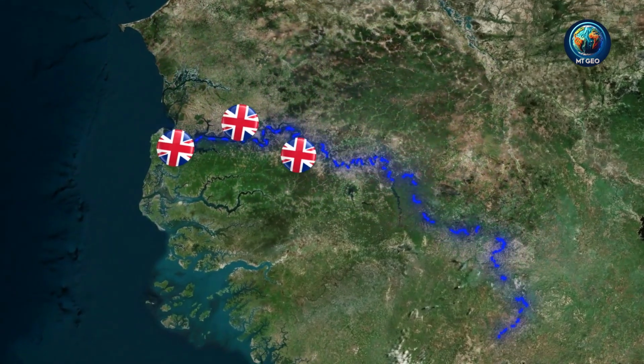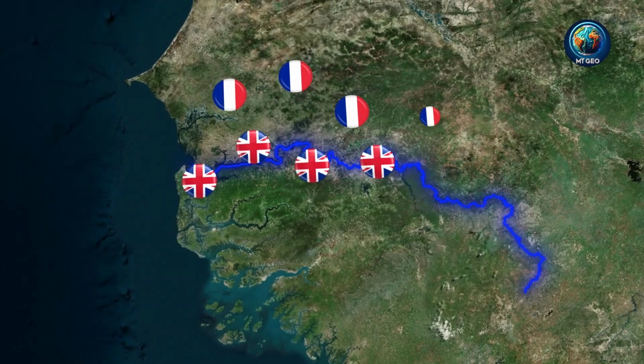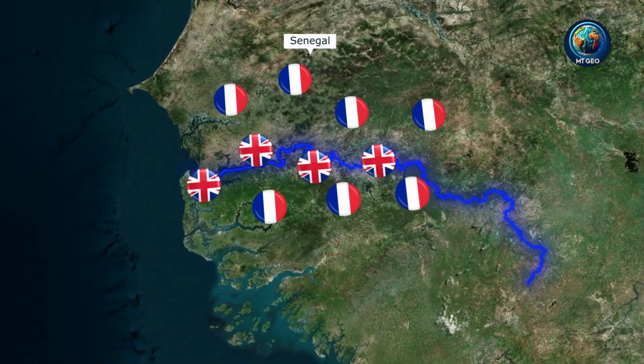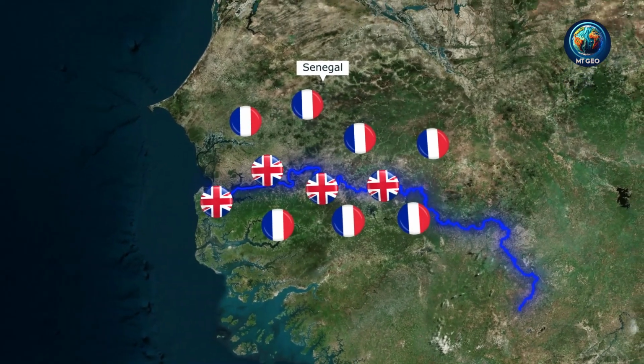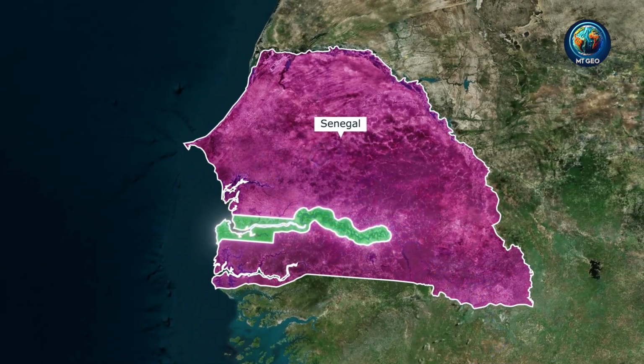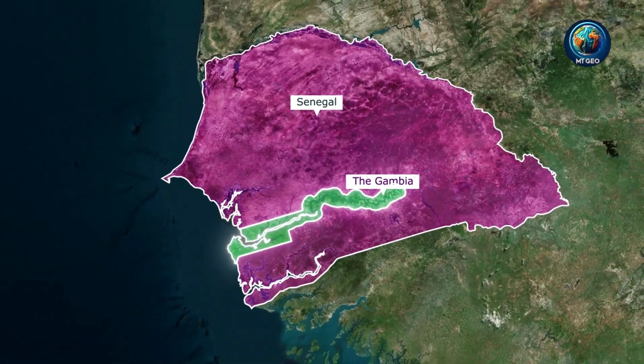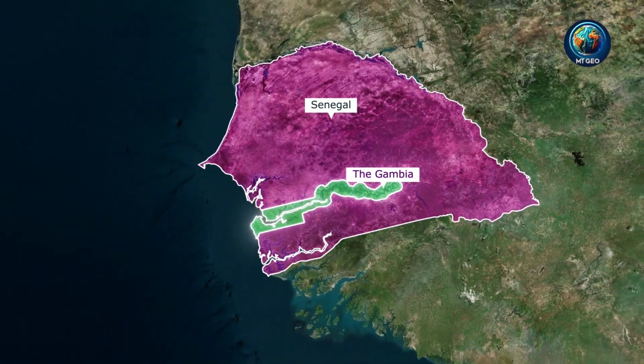Because of European colonial rivalry. The British controlled the Gambia River, which was great for trade. The French took the land around it, what became Senegal. Neither side wanted to back down, so they drew borders around their claims. The result? A country that's barely 30 miles wide, stretching like a worm inside another country. It's been a nightmare for travel and trade.